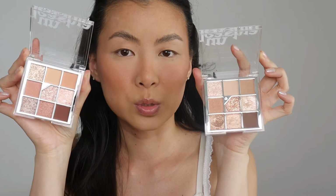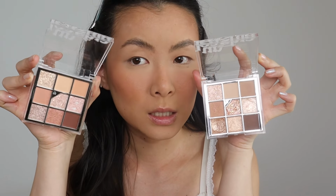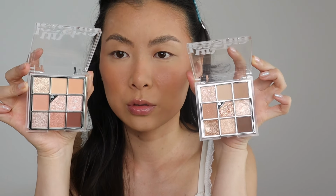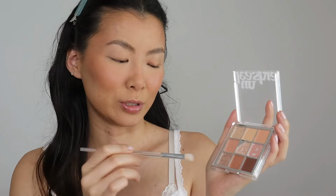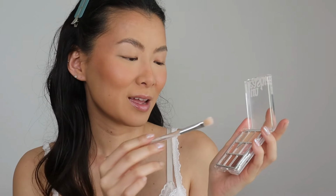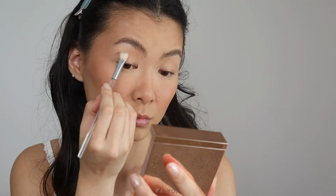I haven't swatched it yet. This one's coral pink, this one is brown. So this one definitely looks more pinky. Corally, not so much. You do see a difference, but they are pretty similar. The other day I just cleaned my brushes, and it's so nice to have all clean brushes. Anywho, I'm gonna do a mix between these 2 matte shades. Okay, so far so good.